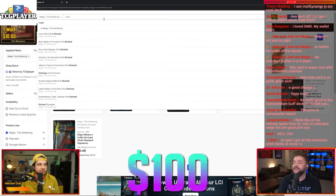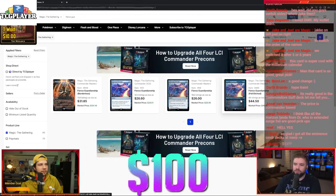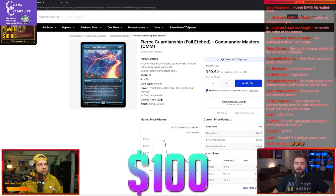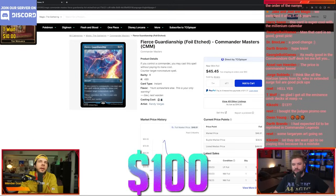What I am recommending that you buy is you go look at Commander Masters and you look at Foil Etched Fierce Guardianship. Look at this chart right here. I would buy two copies of this for the $100 right now. I would pick up two pristine copies of Fierce Guardianship. I would play with one and I would seal one away until this card gets up to $100, and then I would sell it, and then I would have a free foil etched Fierce Guardianship.